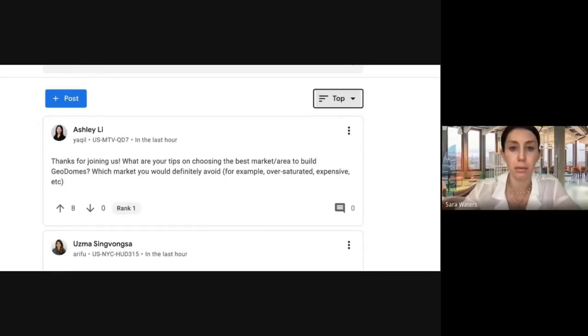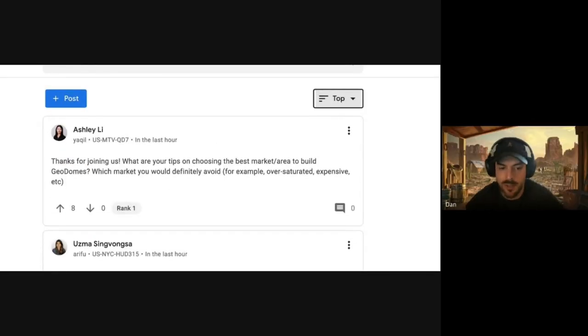Okay. Let's start with some personal unique experience. You can't just choose a dot on a map. You should start with places that you know and then validate them.